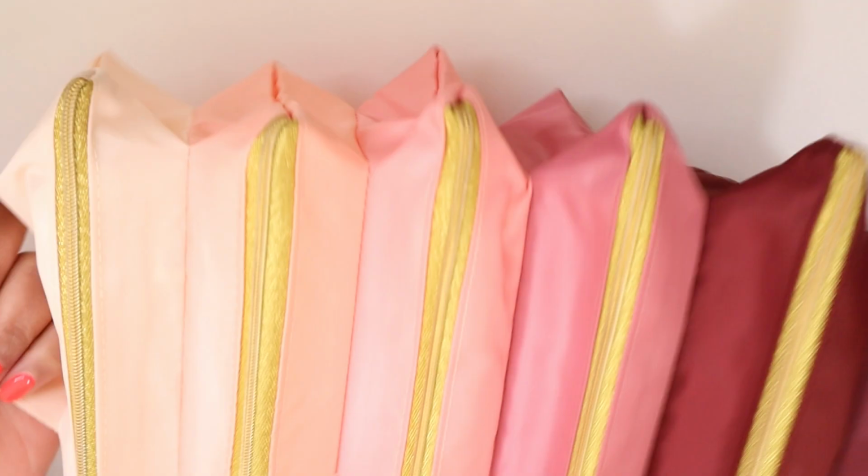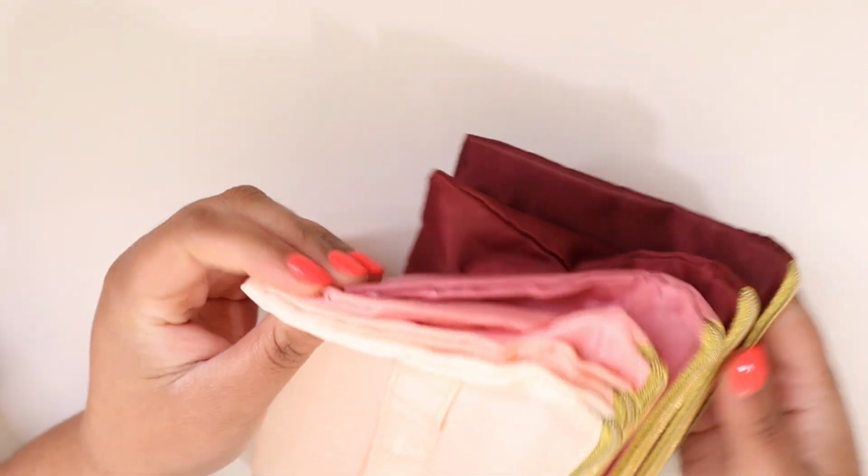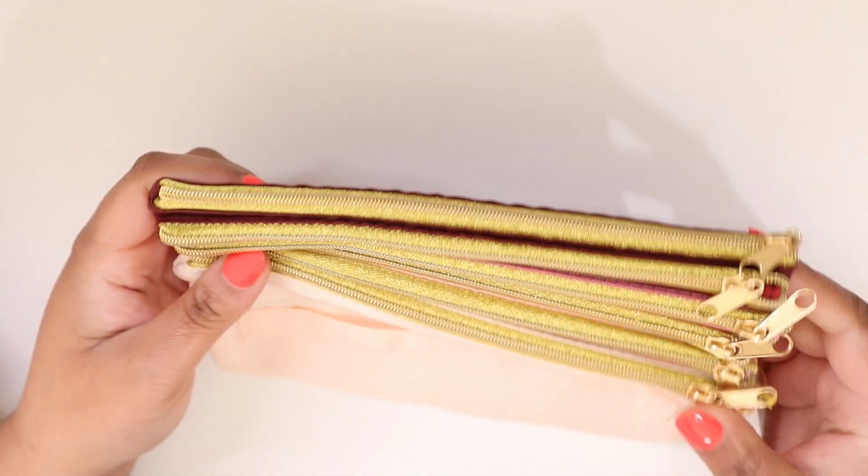Next up is this blush ombre accordion zipper pouch. This is being sold for $14 and has 6 different pouches in a beautiful pink color scheme. The pouches are connected and do not come apart, but they do hold a lot of things. Also, when there's nothing in the pouch, it does lay flat.